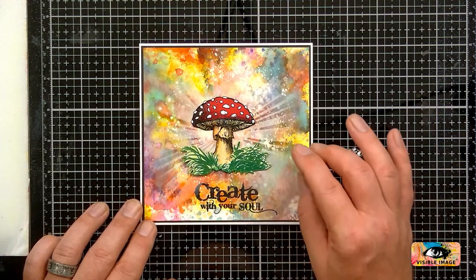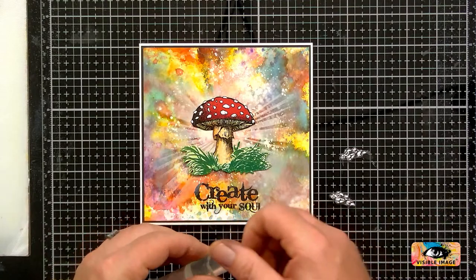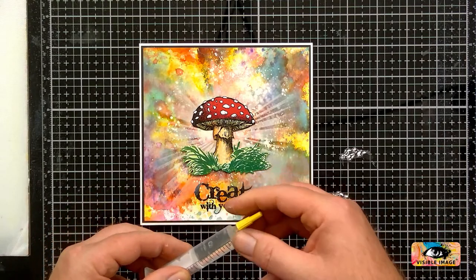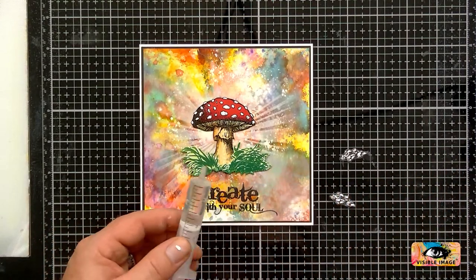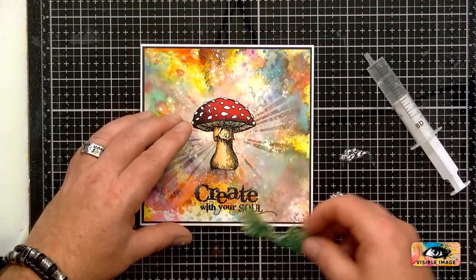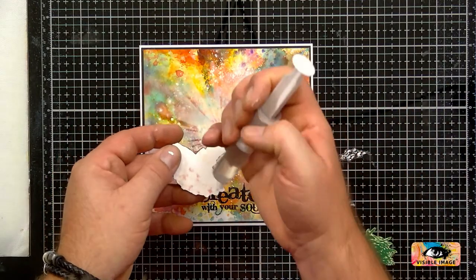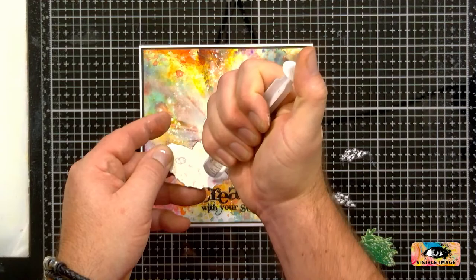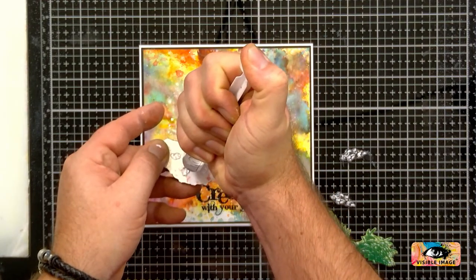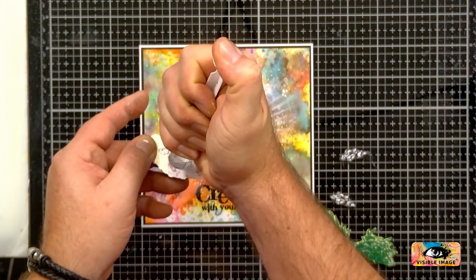Okay, nice. Let's put this thing together. So some glue, I think, we'll start off with. I'm using some of the Pinflair glue. This is the 3D gel glue. It's my go-to glue of choice. Let's move that out of the way. We'll start with this one here. And a few bits of glue there. A little bit more raised, I think, at the top. What do you think? Yes, definitely.